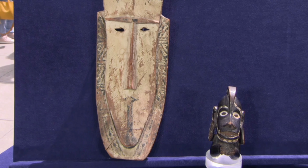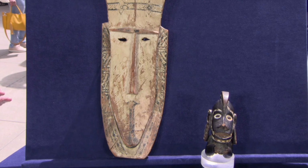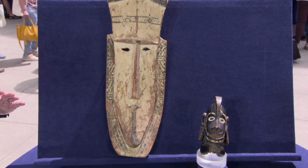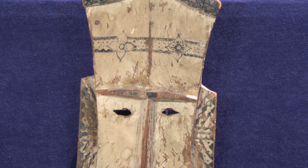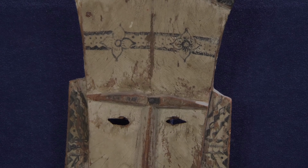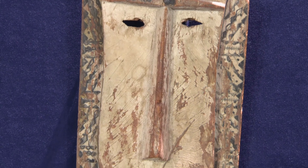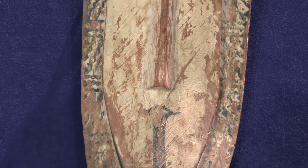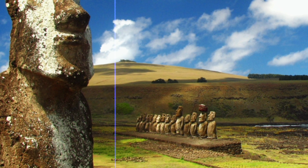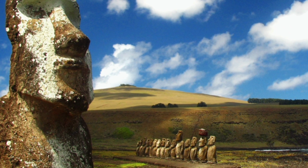Both reveal the expressive craftsmanship and symbolic depth of oceanic cultures, where wood carving was central to ritual, lineage, and seafaring life. The first piece, a Mortlock mask, originated in Micronesia's Caroline Islands. Ceremonial masks like this were used in initiation rites, funerary ceremonies, and acts of ancestral veneration. Because of the island's isolation and the fragility of the organic materials used, authentic examples are exceedingly rare today.